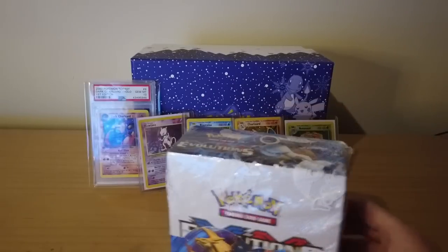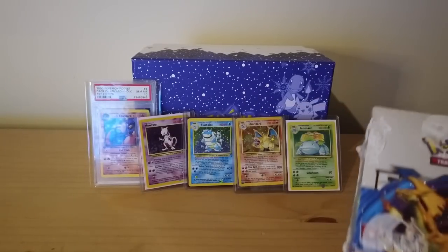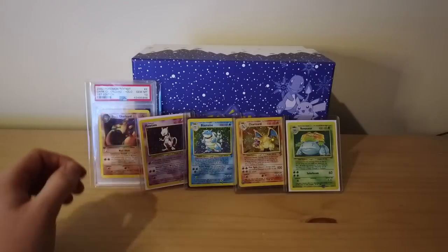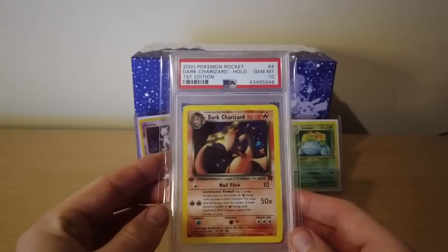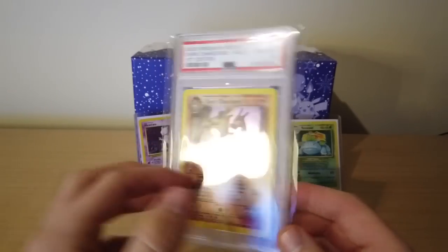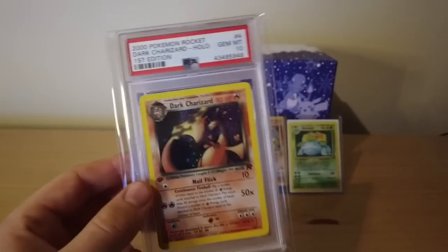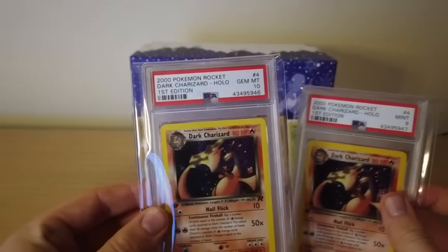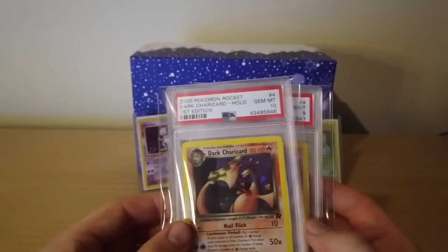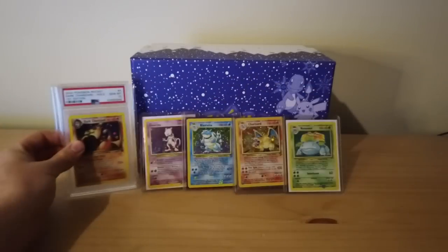Actually, we could do a little bit better. Okay, now we've got a little bit of razzle dazzle. We have some of my old cards back there, the OG boys. Also, we have my PSA 10 first edition Dark Charizard. This thing's pretty sweet. This is like my best boy. I also have this in a 9. If you're unfamiliar, PSA is essentially graded cards, which makes them worth a whole lot more money. So we'll leave the 10.